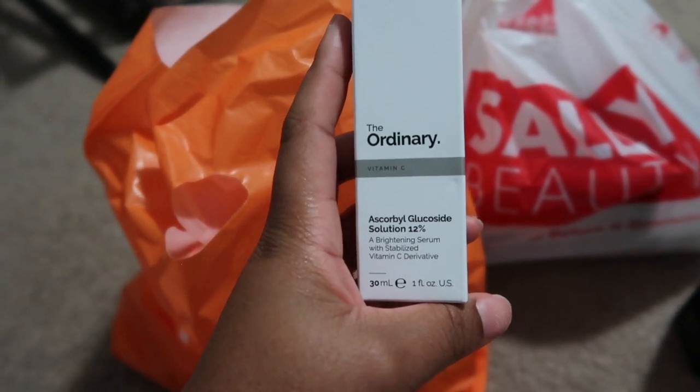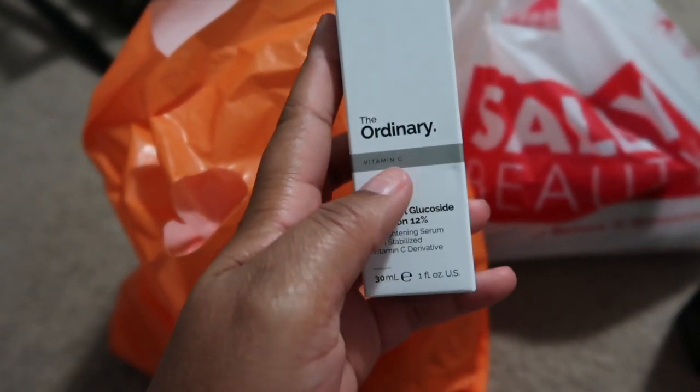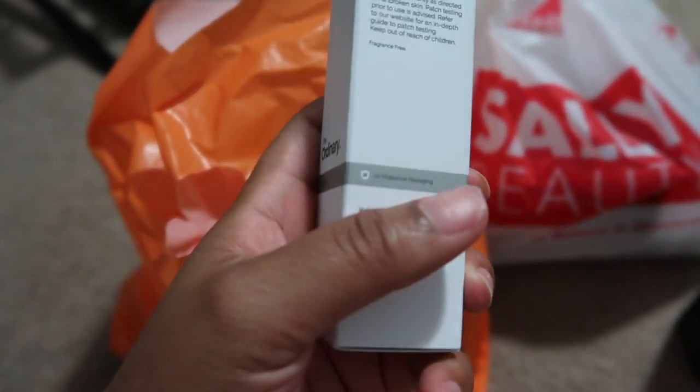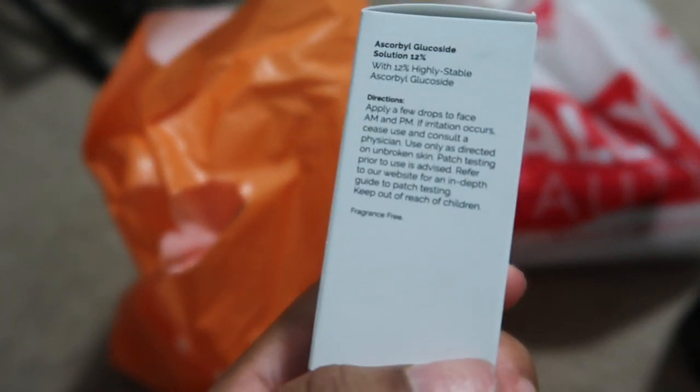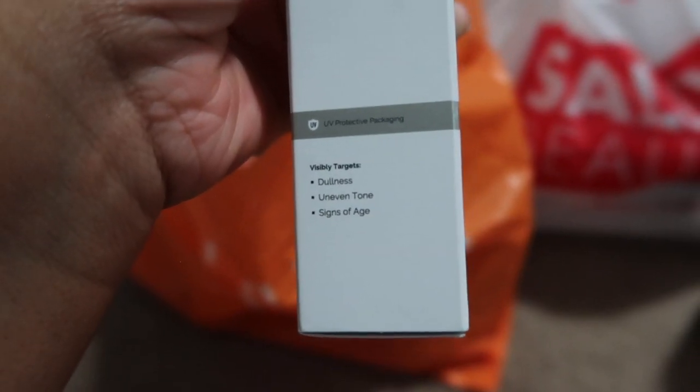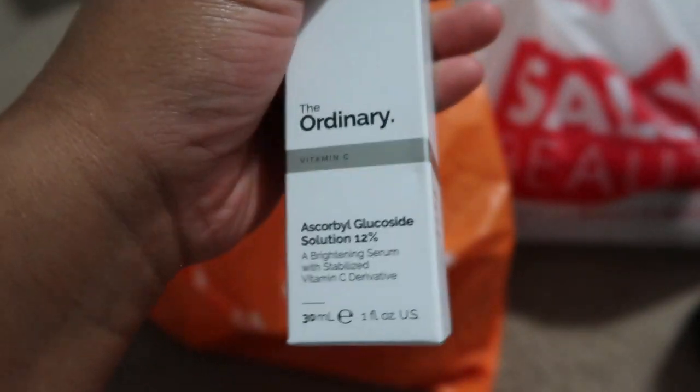Next I got this skincare brand, and I got like this vitamin C and then whatever this says. It's a brightening serum, which I'm really all about brightening because that's the problem I have with my skin. It says it's for dullness, uneven skin tone, signs of aging. So yeah, I'm excited to try this.